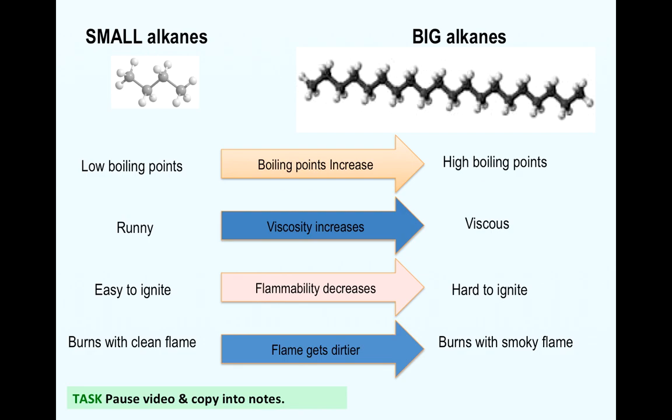So let's compare the two. First of all, we'll look at boiling point. Now, small alkanes have a very low boiling point. Think about methane. That's a gas at room temperature. Whereas big alkanes have a very high boiling point, so they are commonly liquids at room temperature.